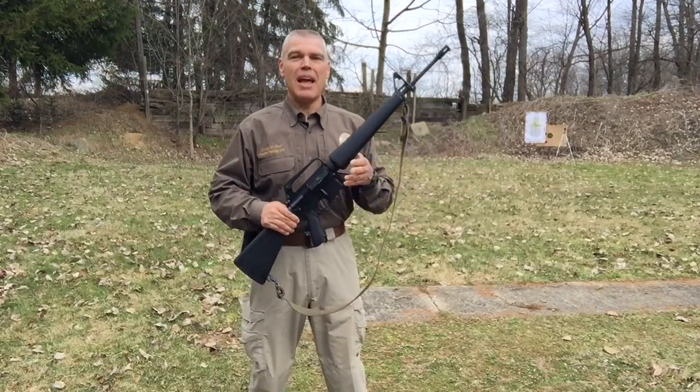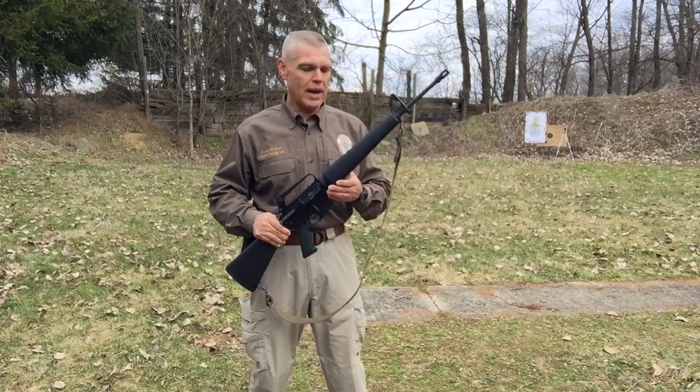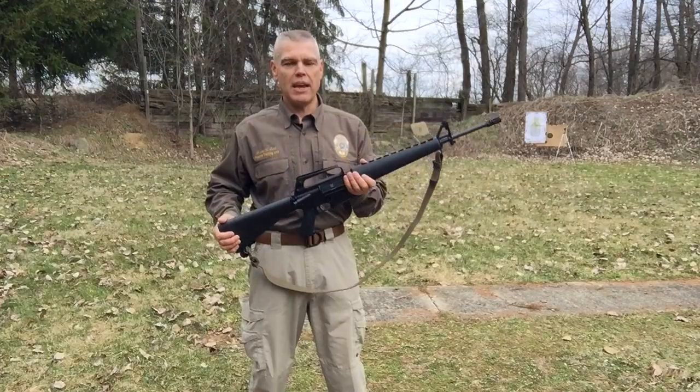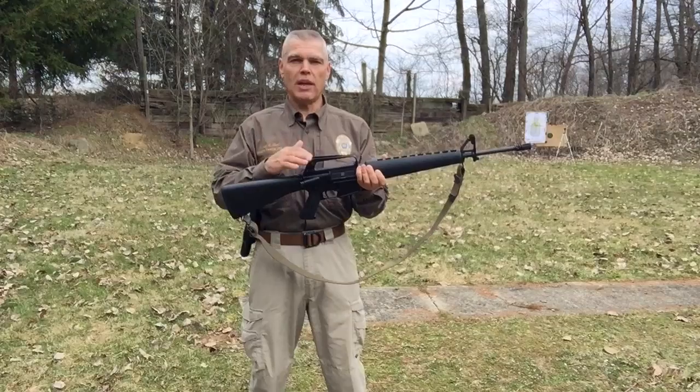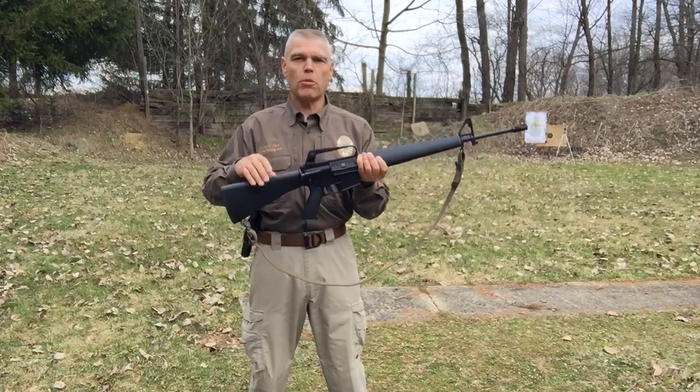Just kidding. Actually, what I'm going to be doing today is giving the Nebraska Rifle Qualification course a try, and for that I'm going to be using my Fulton Armory FAR15A1, which is just a basic A1 style rifle, so no light up sights, no magnification, just a good reliable rifle with dependable metallic sights.